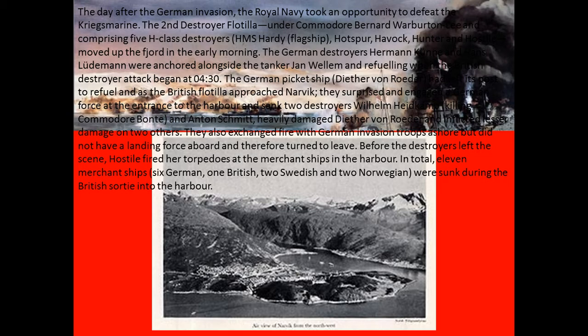When the British destroyer attack began at 04:30, the German picket ship Diether von Roeder had left its post to refuel, and as the British flotilla approached Narvik, they surprised and engaged a German force at the entrance to the harbor and sank two destroyers, Wilhelm Heidkamp, killing Commander Bey, and Anton Schmitt, heavily damaging Diether von Roeder and inflicting lesser damage to two other ships. They also exchanged fire with German invasion troops ashore, but did not have a landing force aboard and therefore turned to leave.